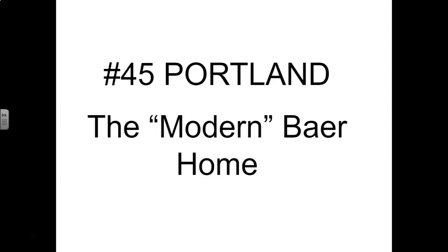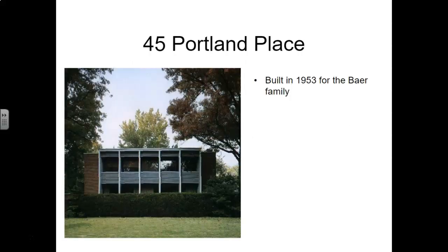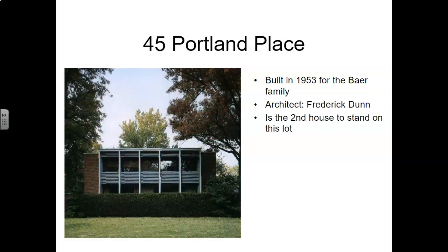And so what the neighborhood was left with was this house right here, built in 1953 for the Bear family. If you know Dillard's, Dillard's was once called Sticks, Bear, and Fuller, and this is the Bear family from Sticks, Bear, and Fuller. It's the second house to stand on this site. They unfortunately tore down the original to build this one, the only contemporary design. So here it is today.